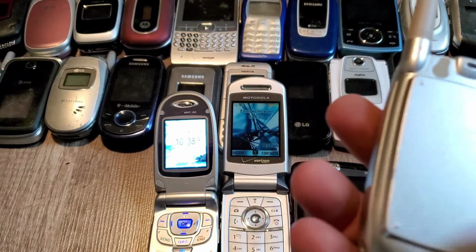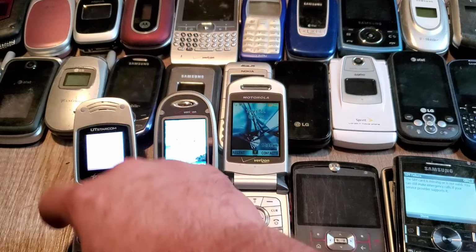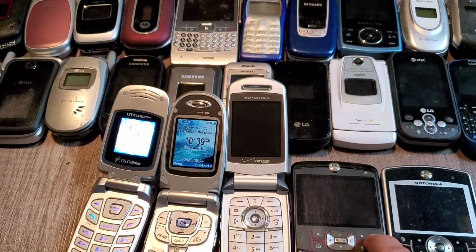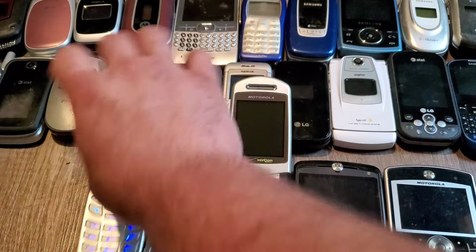We got a UT Starcom. If I remember right, let's take a look. UT Starcom CDM 7025. This is with US Cellular. I'm going to turn these off. There we go, that one's off. Ooh, it's got a little scroll wheel. I did not know that. Let's go and turn this one off. This one's fully charged. Turn it off. And then this one needs to be charged, so we'll put this one over in the pile with the ones that need to be charged.